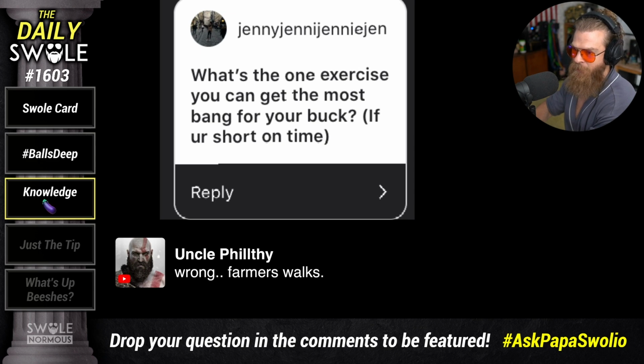Let's assume everything else is on point. Clean with a front squat, you'd need perfect form with that. Kettlebell swing. Oh, Turkish get-ups are amazing, but you can get more bang for your buck, I think.